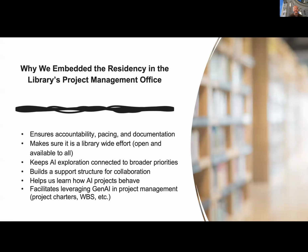So why do we embed the residency in the library's project management office? Well, we wanted to ensure accountability, pacing, and documentation. That's what we do in the PMO. We also want to make sure it's a library-wide effort. The library's PMO services the whole entire university libraries. We do some external engagement, but we're mainly inward facing.